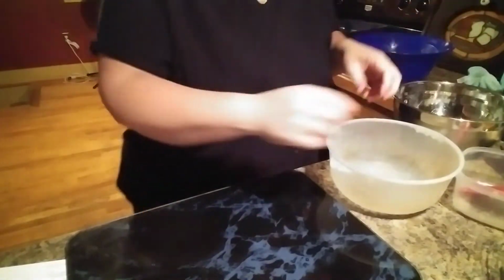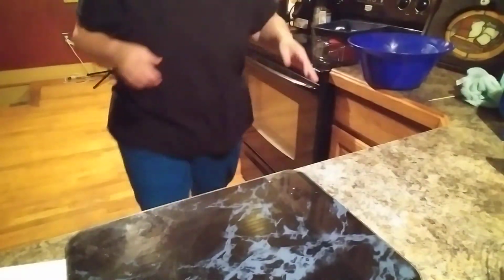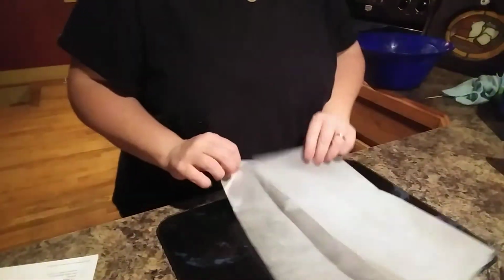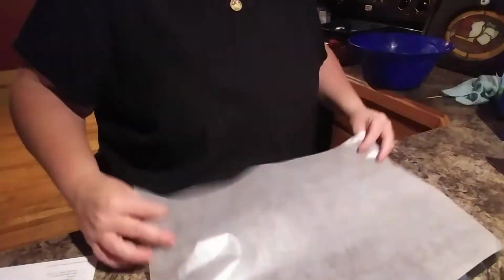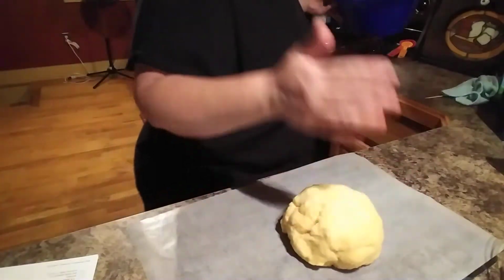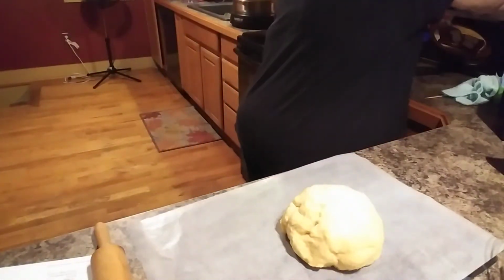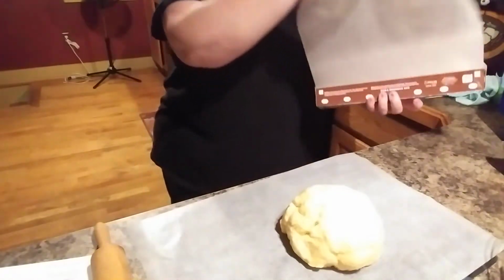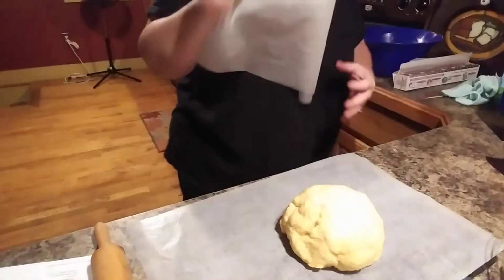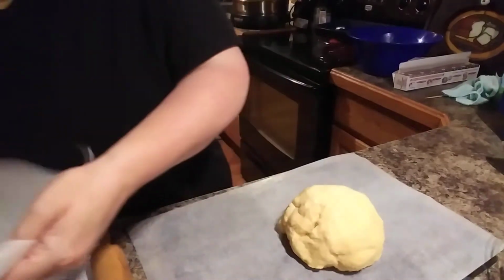Alright, so next thing that we're going to do, put this together. Now we get to have some fun. I have some parchment paper here that I'm going to be using. I need to make sure it's on the right side. This is what I'm going to be rolling my dough out on. Two pieces here. Alright. Actually, I used wax paper, not parchment paper. Sorry, guys. This is not what I wanted.